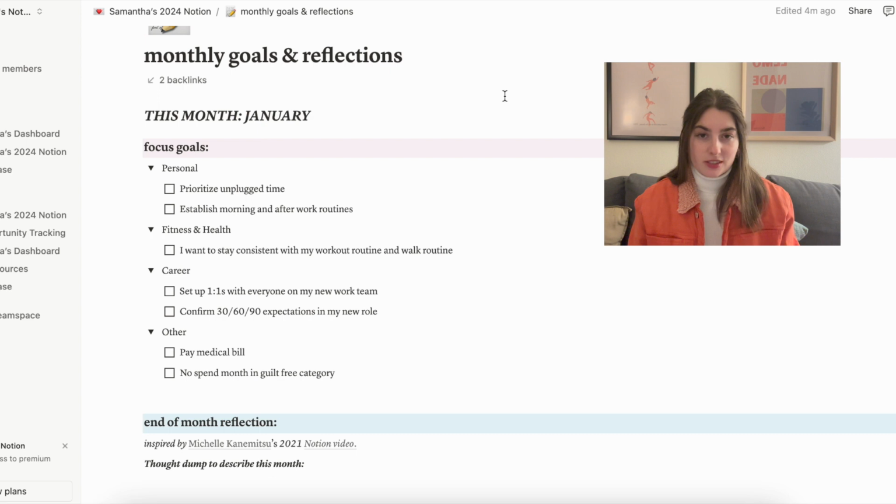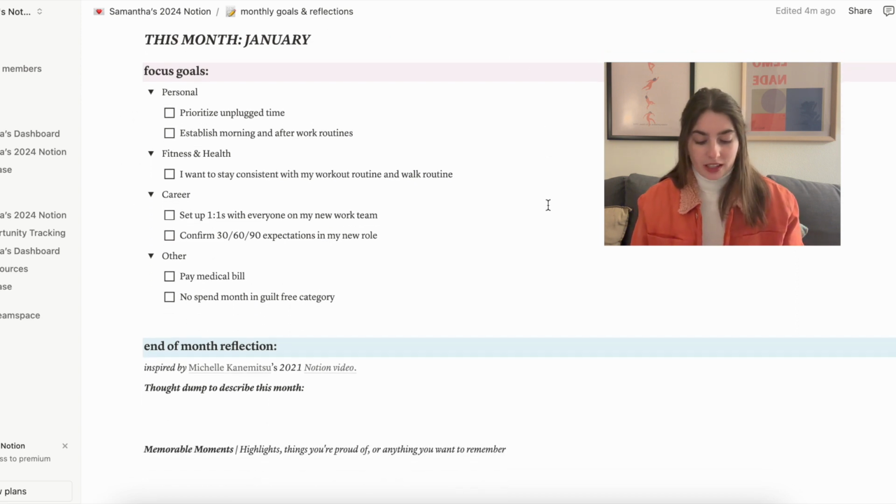So that is a big goal to me, as well as confirming my 30, 60, 90-day expectations in my role. Neither of these things are expected of me. I just want to see where I'm going, and I want to make sure that my manager and I are in alignment on the path that I'm following. I don't want to get to 90 days and she's thinking I should be in a different place than where I am. So I would like to set that up and just talk through that with her.